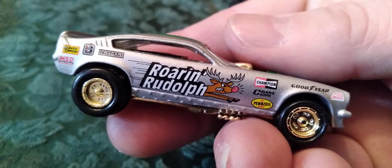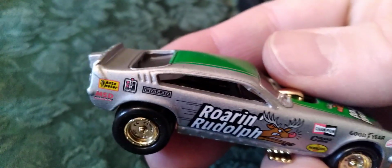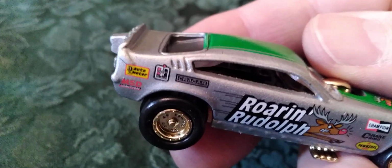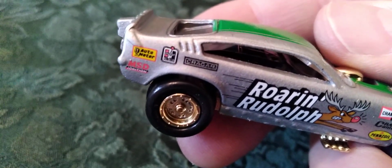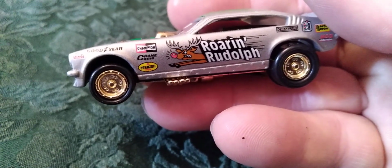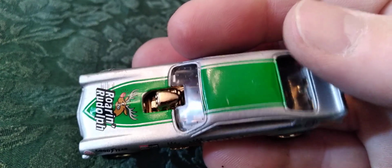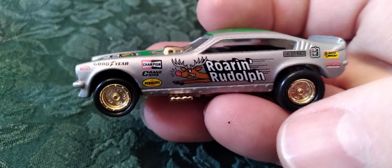We've got Krager, we've got Champion, we've got Pennzoil, Goodyear, more Krager. MSD, Hearst. Got the blower sticking out. The gold rims. How can you not love that casting? That green striping is good. A little bit of blemish right there. But overall, really, really nice.